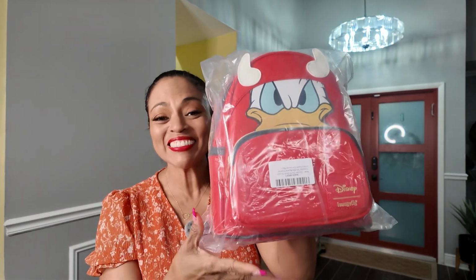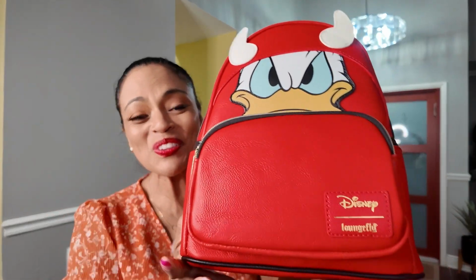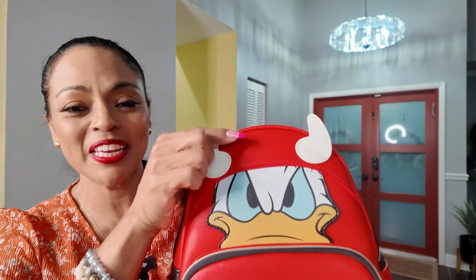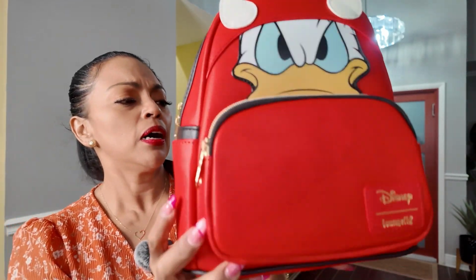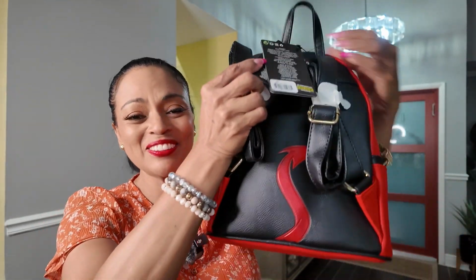The next bag I was able to get was Donald dressed as a little devil. His costume is a devil and he looks adorable. So let me take him out. I've seen these bags before. This one is adorable. Look at his little applique. He's got little horns right there. The plaque on this one is not metal. It is more like an applique. But let's take a look at the back. Oh, he's got a little tail.